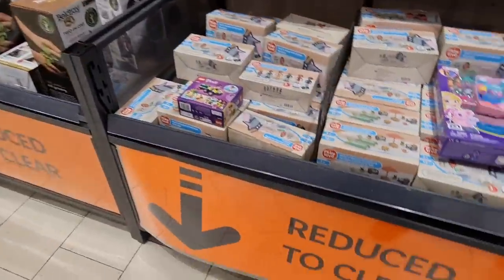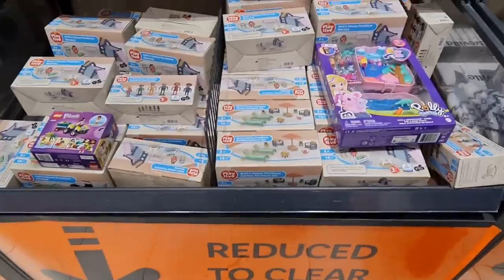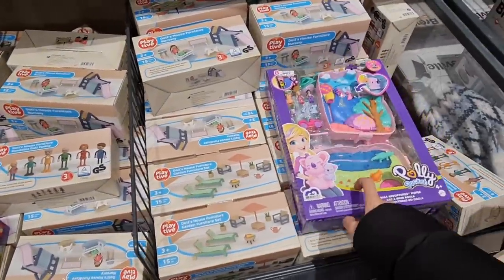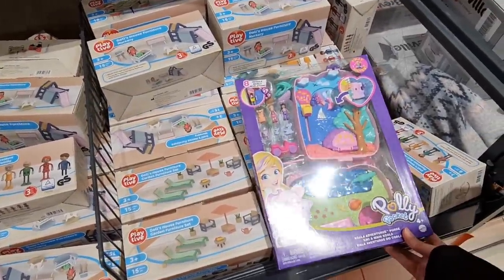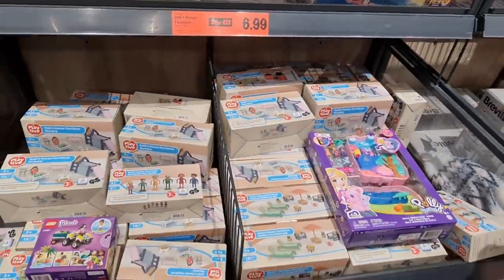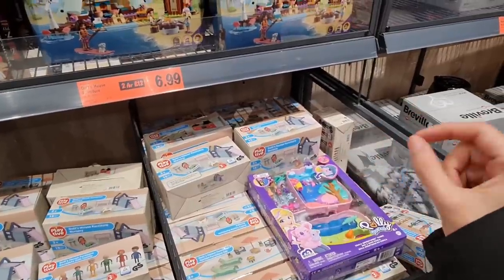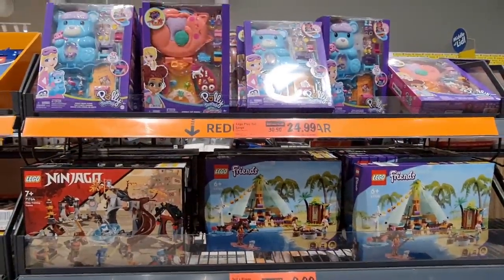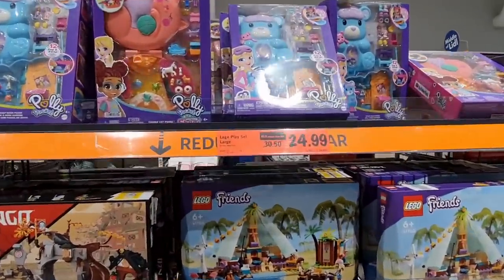These are all reduced as well. There you go. Reduced, and these are quite good. Oh, Polly Pocket, they've brought them back out. I've still got mine from when I was young. A Polly Pocket. Yeah. I'm sure you remember it, the little luggage, and you open it up. These are so good. How can they be reduced?